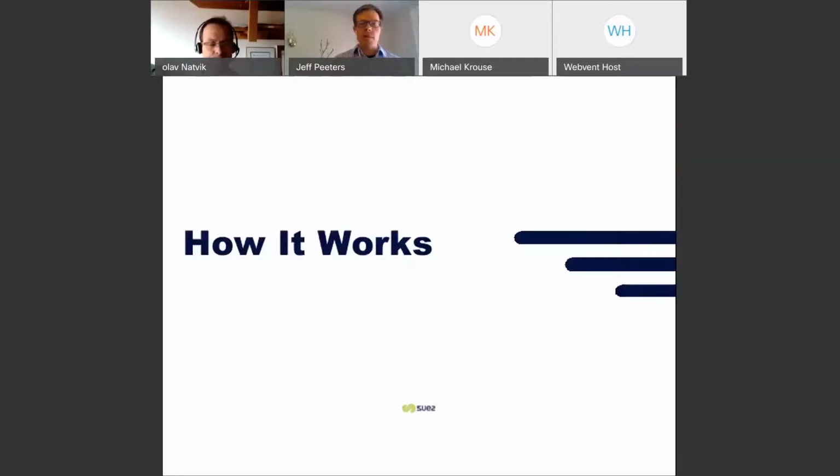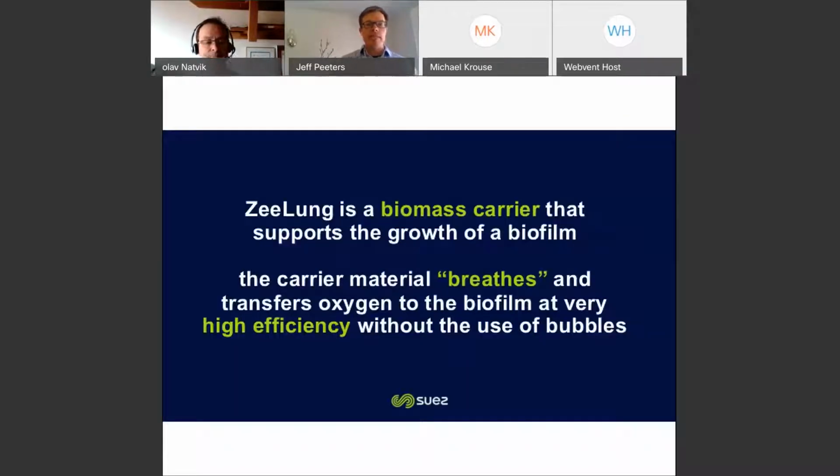So let's look at how MABR technology works. The basic premise is we have a biomass carrier that we insert into an activated sludge system, and we grow biomass on that carrier or that media. And because we can increase then the inventory of biomass in the system, it means that we can do more work without having to increase tank volume or increase mixed liquor concentration. So that premise or that principle is very similar to IFAS, which has been around for decades.